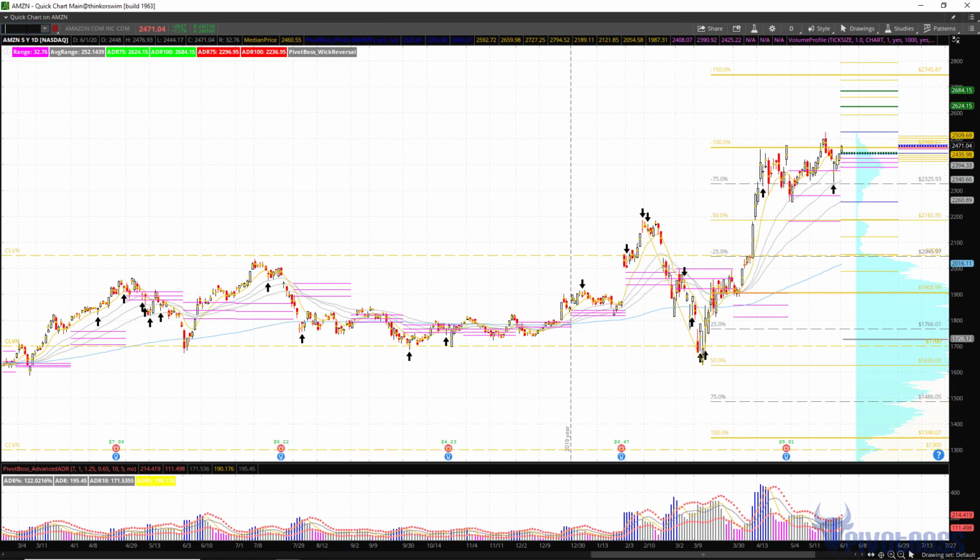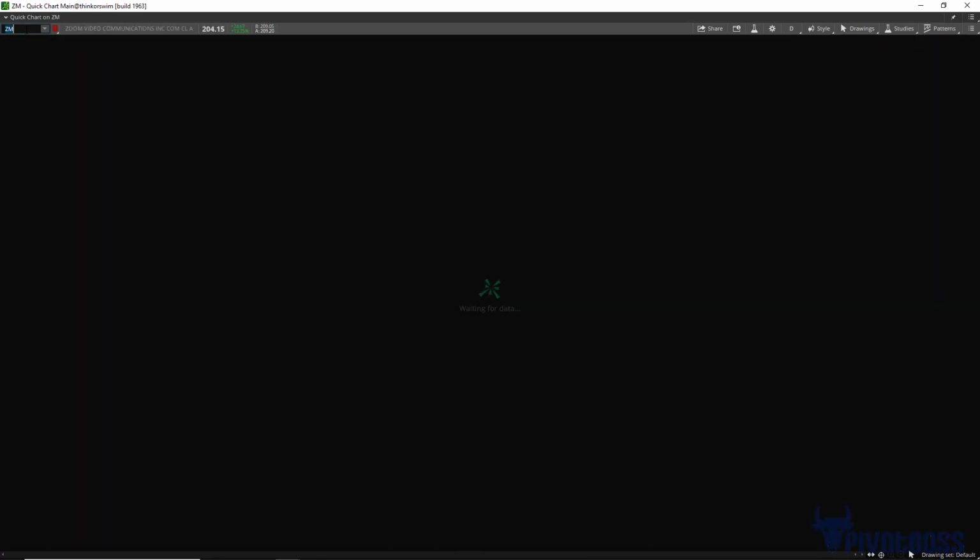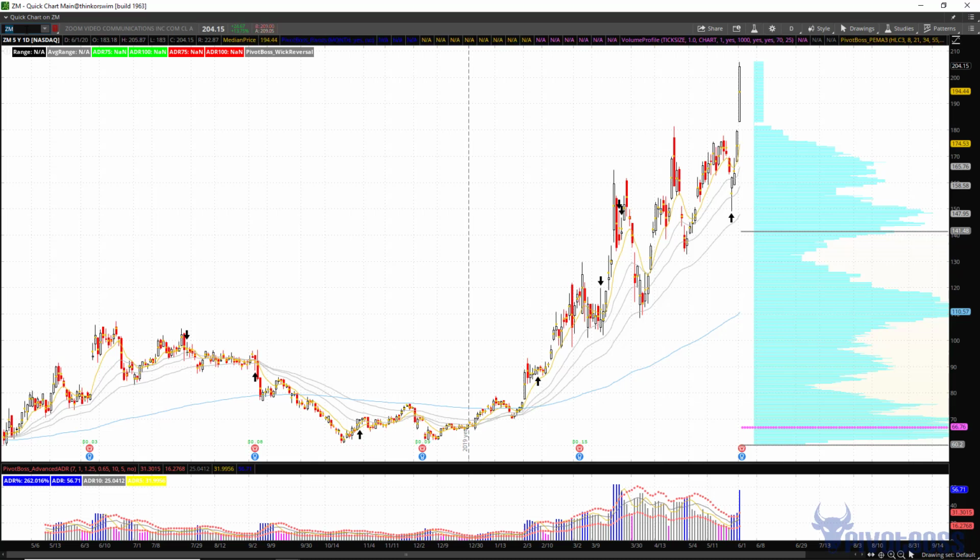Zoom, ZM is another one. Zoom is very strong as well, up 13+% today alone. This one's trading right now at 204 and has earnings coming up.